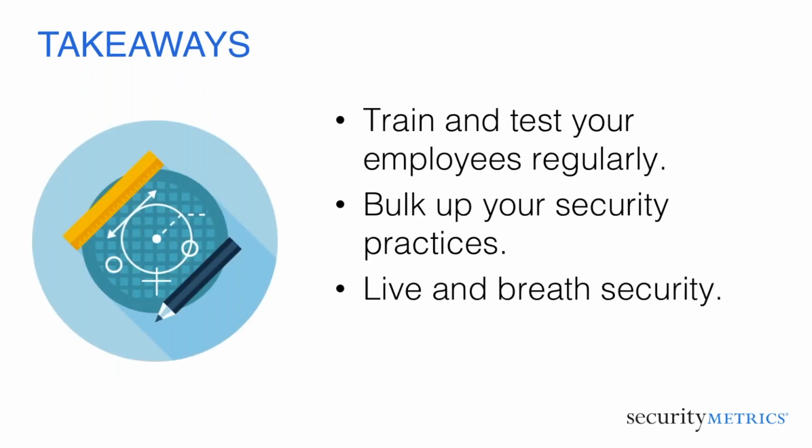I get very excited about that because it's one of the funnest things you can do. I think you'll have a good time when you've done it and feel a little better knowing what those vulnerabilities were so you can create an action plan. You might not feel so good when you see the vulnerabilities, but at least you can create an action plan for them. Remember to train and test your employees regularly.